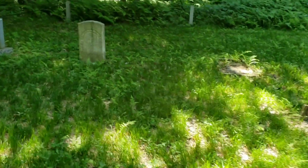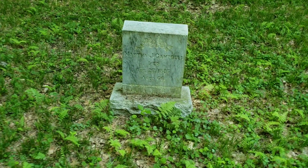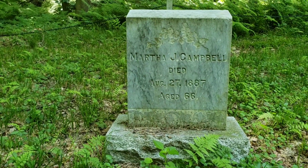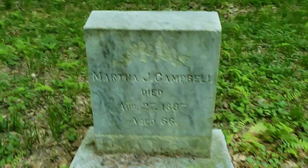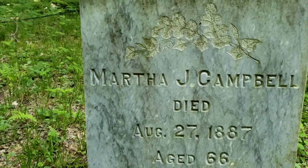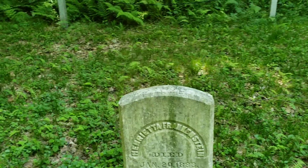There's a nice couple of stones over here. Oh, there is a big stone. It's marked and there is a name to this place. So this one died in 1867. This is Martha Campbell. Look at the condition of this stone. They did plant right here and some nice flowers there. Age 66. Martha J. Campbell, sitting right below me. Look at this one. 1883. This is Henrietta.